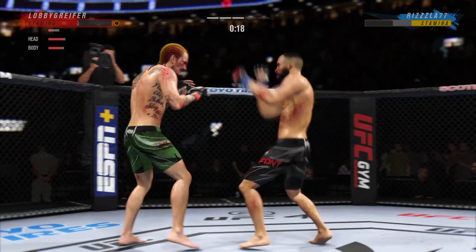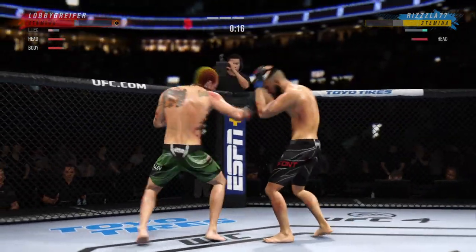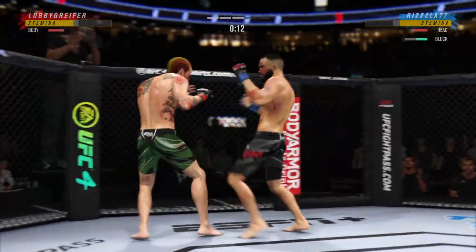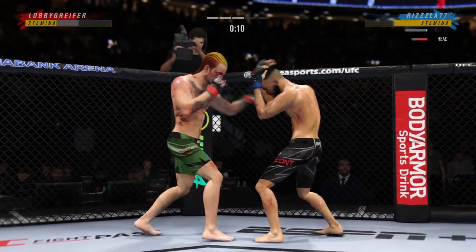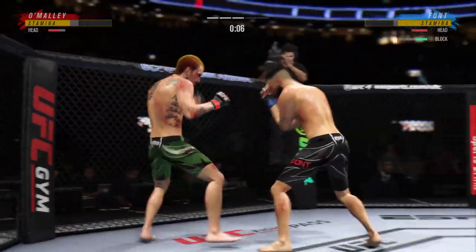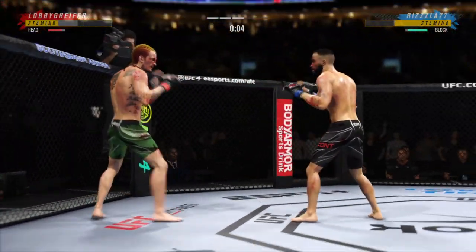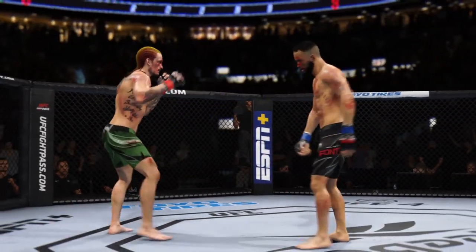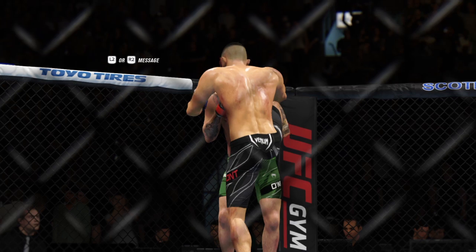He can barely stand. He comes forward with a flying knee that just missed hitting the target flush. And he lands the knee to the body now. Final seconds of round three. Pinpoint accuracy on that kick. No windup, no tail, just a brutal kick.